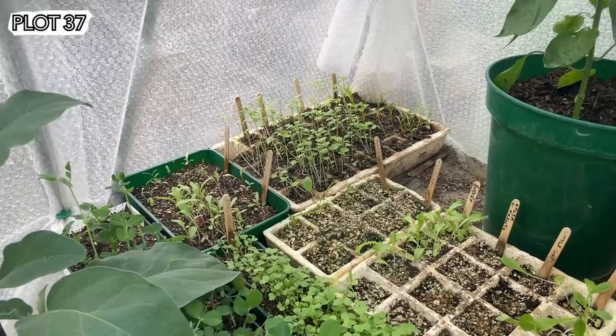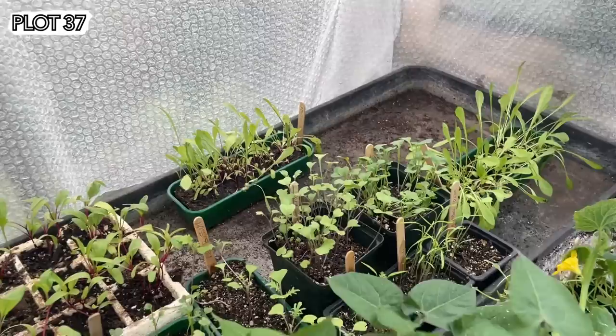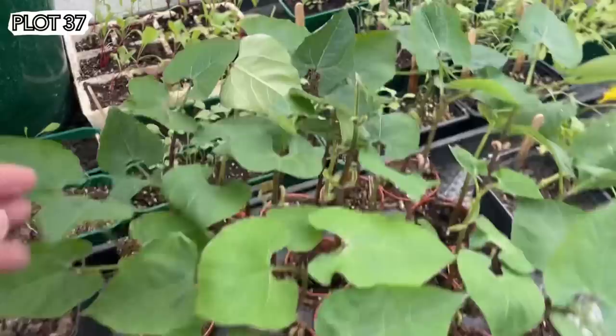I also have an enormous amount of stuff in here which could either go straight into the beds, like the beetroot, which is ready to go straight in, but also a lot of stuff which needs potting up into individual pots to grow on a little bit before I can send it out. Although the red Russian kale is looking lovely. But like I say, first job of the day is the beans.